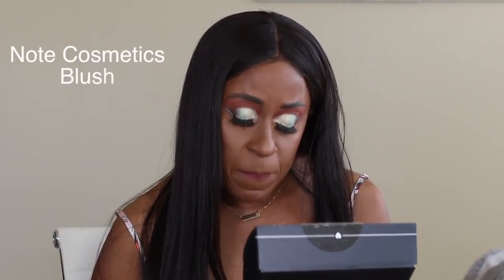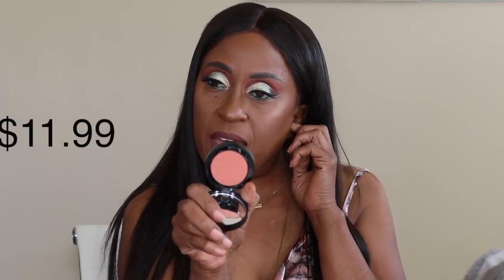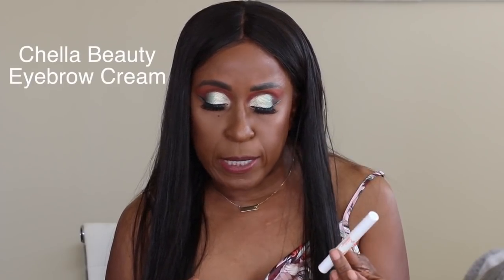So the fourth thing in my box is the Note by Note Cosmetics, and this is a blush. So this is the packaging that it comes in. I actually like this. This is a pretty nice orange blush. Think I'm keeping it.